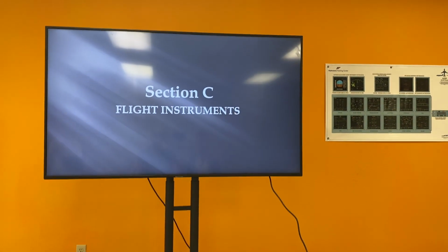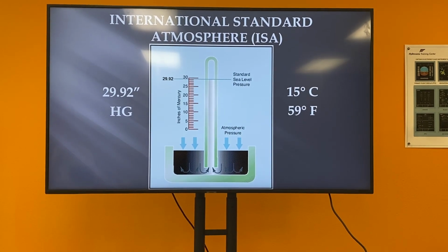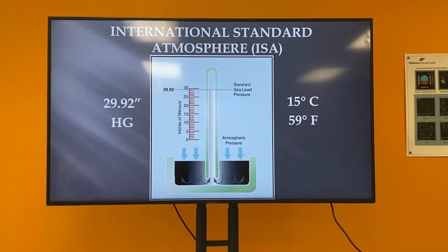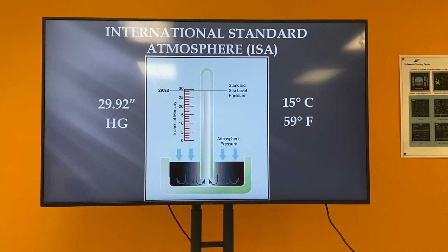But here we go with section C, flight instruments. So let me reset this. International Standard Atmosphere. So how did they come up with this idea of calling something standard temperature? Scientists came together, I don't know how, they've been studying the atmosphere for years and years, and collectively they decided internationally, worldwide, that 29.92 inches of mercury is standard. That 15 degrees Celsius, which corresponds to 59 degrees Fahrenheit, is standard.